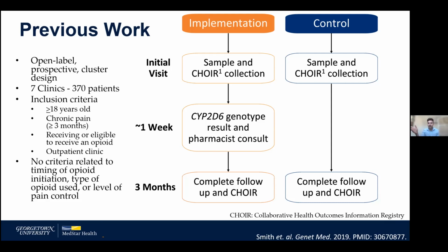And 3 months later, we asked the patient, hey, remember that sample you gave us? Do you want us to process it and give you genetic test results? 99% of those patients did agree to that. And then we asked them those questionnaires again. In the implementation arm, it was really the same thing, but we also then added the genetic testing, which we just looked at CYP2D6 alone.